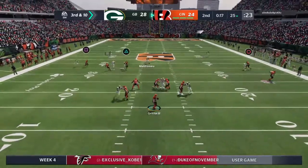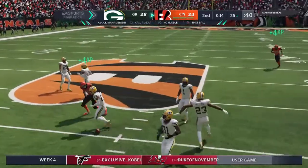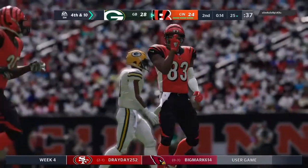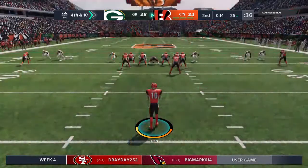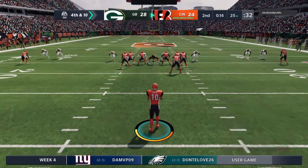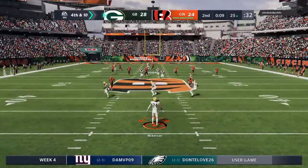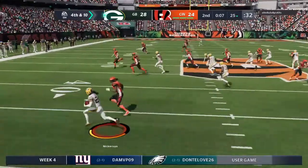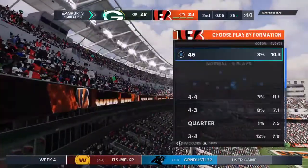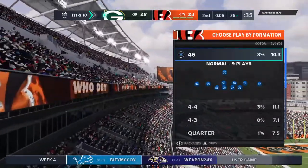On 3rd down, Griffin. That'll be incomplete as the clock will stop with 14 seconds remaining. Here's Kevin Huber now as he'll kick it away for the 2nd time. Call that a punt of 38 yards officially. And there'll be time for maybe one final play before halftime.